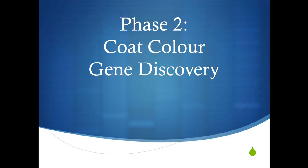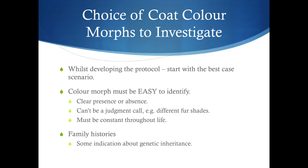Now I'm going to move on to the third and final part of my talk, which discusses coat colour gene discovery in sugar gliders, and this makes up phase two, the second part of the sugar glider genetics project. So when we commence searching for coat coloration genes, it's really important in the first instance to choose the right coat color to begin with.